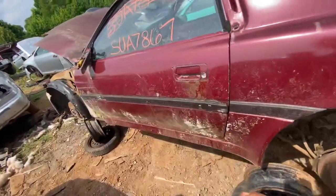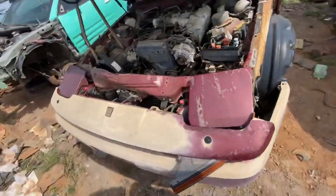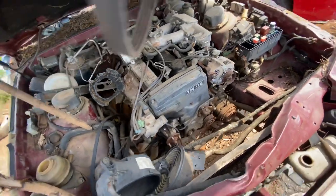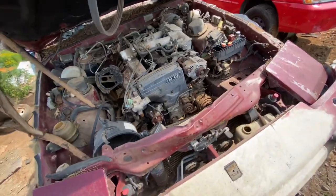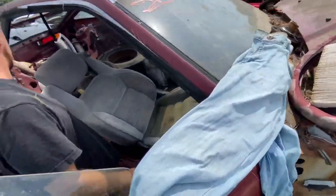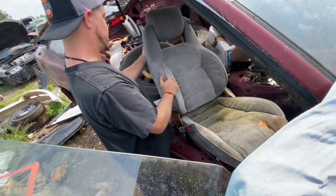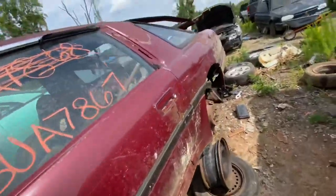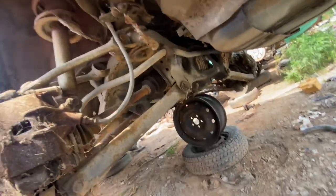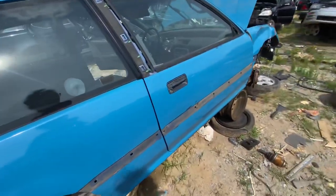Wow. Wow. A 7M GT. Or GE, my bad. We ain't got no turbo. This is the NA one. Oh, yeah. Got it. This is super gutted. Oh, damn. Someone got the Toyota symbol already. Oh, rear mud flaps for the EF hatch.